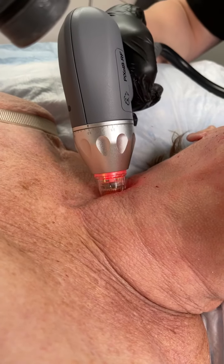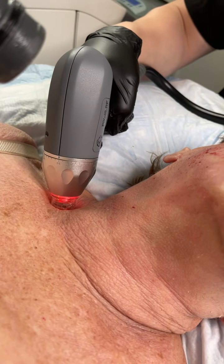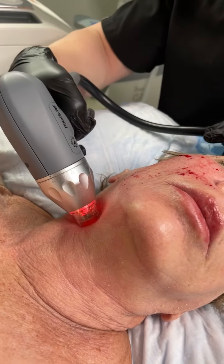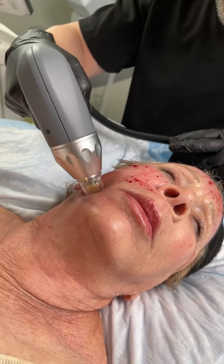So if you had filler, how long do you have to wait? You don't have to wait. You can do it immediately. You do it right the same day. And actually, if you inject Sculptra on the same day, it actually builds a little bit more collagen, in my opinion.